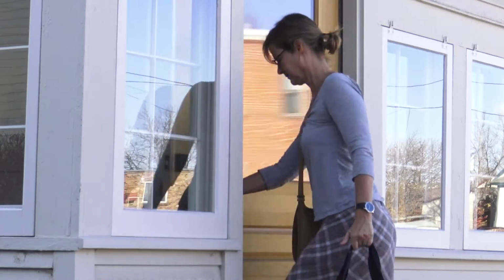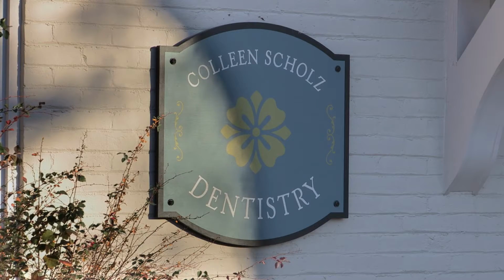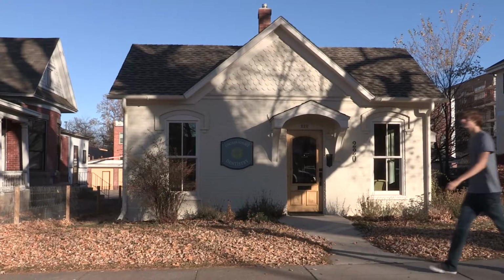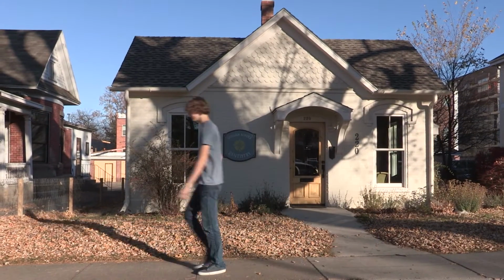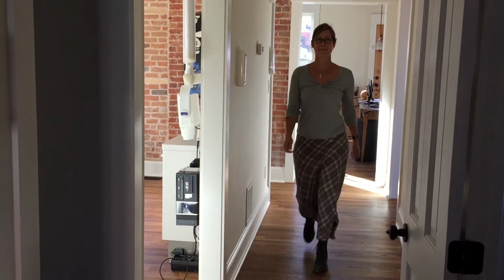Is Colleen Scholz, and I'm a general dentist. I practice here at 220 Remington Street, and the location is kind of interesting. It's sort of in line with the library on Peterson Street and the Armstrong Hotel on College Avenue. This historic location is important to me for lots of reasons.